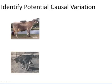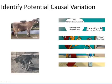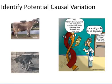So now that we're confident that everything is assembled and we know the area to look at, we decided to move into trying to identify the causal variation. We want to know what mutation causes a normal Brown Swiss calf to be a Weaver calf. For that, we have to do sequencing. So the question is, how are we going to do sequencing? We're lucky today to have a lot of options: whole genome sequencing, exome sequencing, and targeted sequencing.